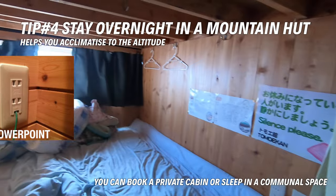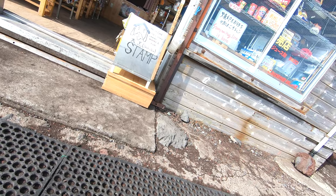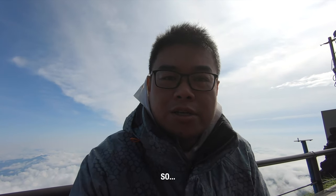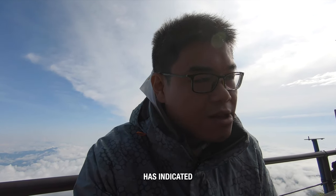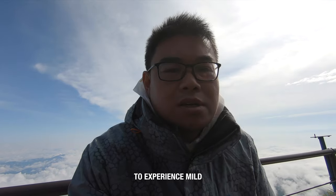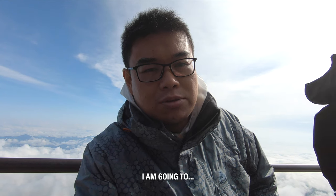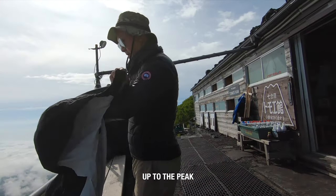Now, after catching a decent night's rest in our small, very cramped private cubicle, which also comes with a handy power point to charge your devices, I was now ready for today's climb to the highest point in Japan. Unfortunately for Tam, he was still not acclimatizing to the high altitude. So, a quick Google search has indicated that I may be starting to experience mild altitude sickness, feeling lightheaded, and I feel like puking a little bit, but I've not actually puked. Anyway, I've decided I'm going to head back down the mountain, and Jeremy here will continue on his own up to the peak, up to the summit.